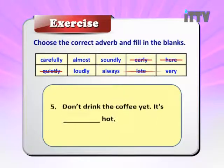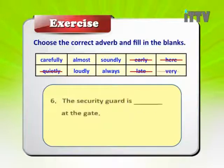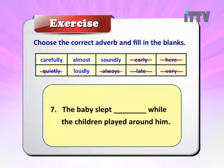Next one. Don't drink the coffee yet. It's very hot. Moving on to number 6. The security guard is always at the gate. Number 7. The baby slept soundly while the children played around him.